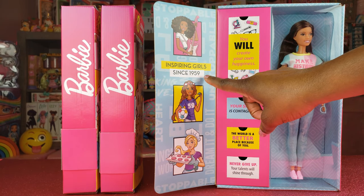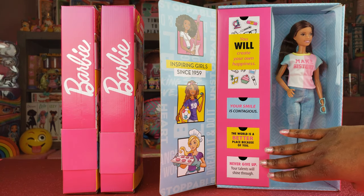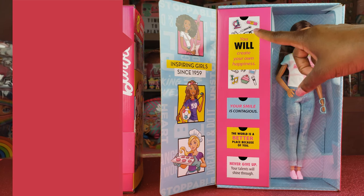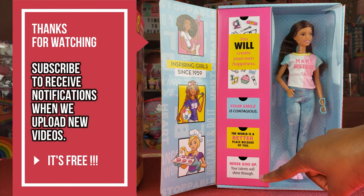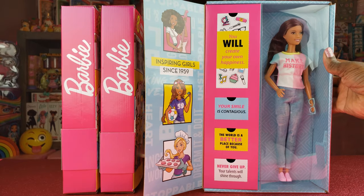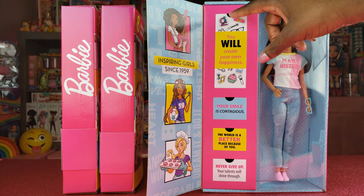Inspiring girls since 1959. So right here are our different surprises that we can unbox, which I think can be really cool. And it says right here, you will create your own happiness. So I like how it has different sayings as we unbox each one. We are not gonna take our girl out. We're just gonna keep looking at her for now. But let's go ahead and open up the first box.